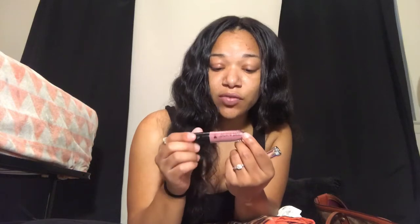And then this is from Wet n Wild. This is also a liquid matte lipstick. The name of this one is Rebel Rose. And then this is my ultimate favorite lip gloss, straight from Walmart.